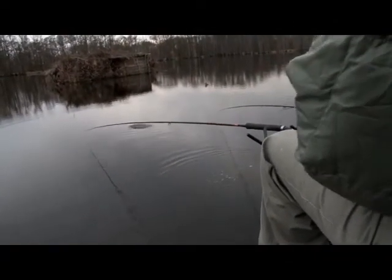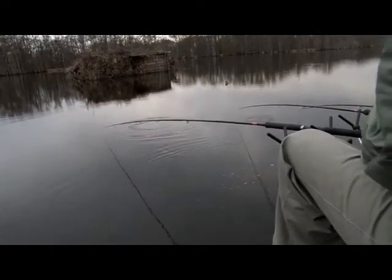There's more fish in this lake. Golly, get off there. Hey, that's a fish. It's legal too. We better keep him.